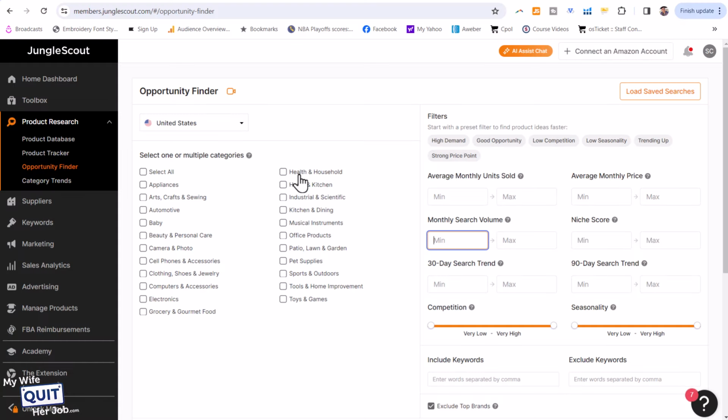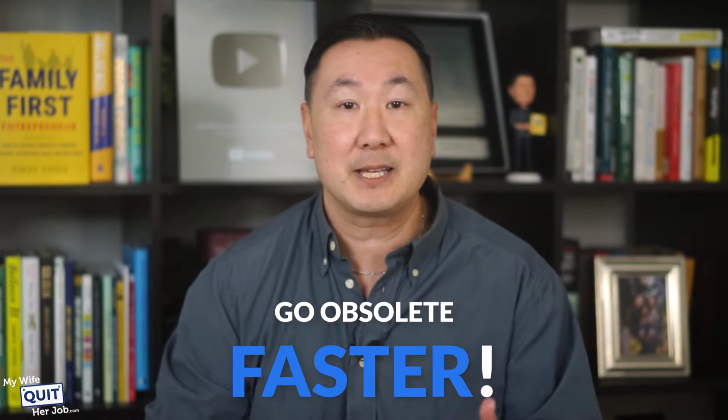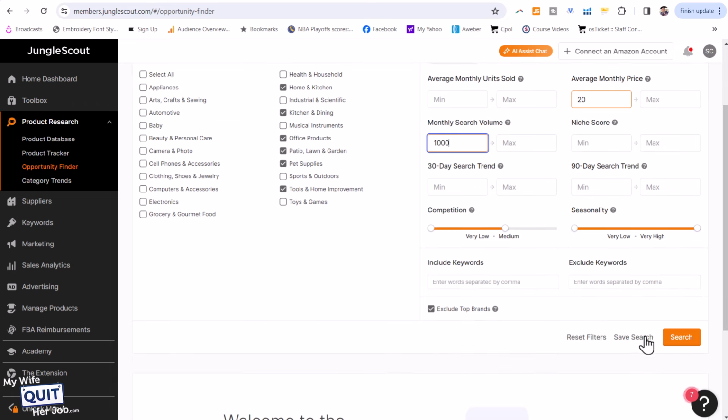Now, the first thing I do is I click on which categories of products that I want. Now, I'm just going to click on a couple of categories here, but here are a few quick tips. I always stay away from electronics, computers, and cell phones because they tend to go obsolete faster. But most other categories are fair game. So I'm going to enter in a minimum price of 20 bucks, a monthly search volume of 1,000, very low to medium competition for the products that sell at least 150 units per month. Then I click on the search button right here.